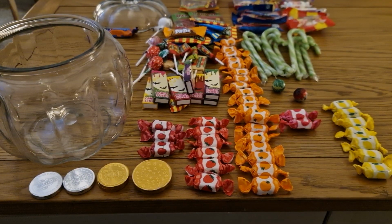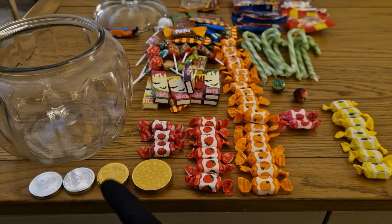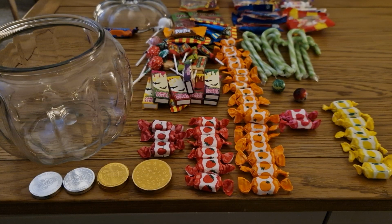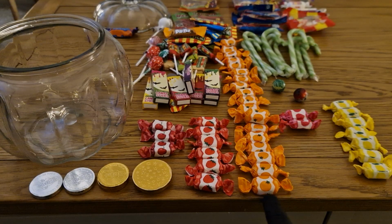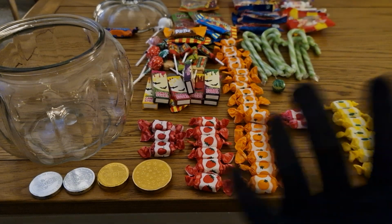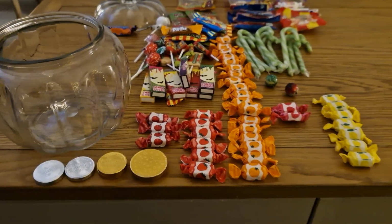And that is the completion of the Halloween glass jar classification and sort. Clearly, the orange chewy sweet was the greatest in number, and therefore wins. However, all it has won is the competition of being the most unpopular sweet, unfortunately.